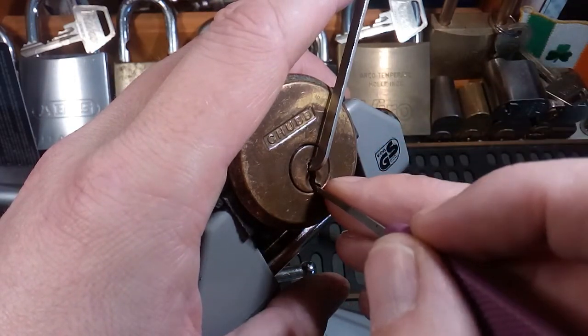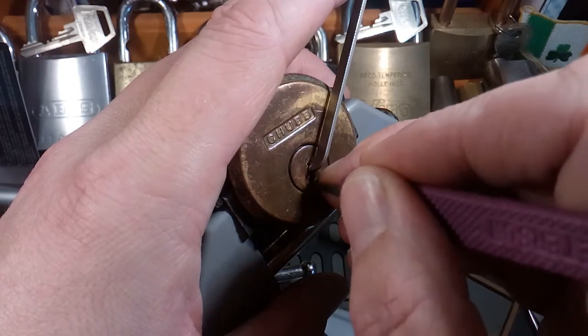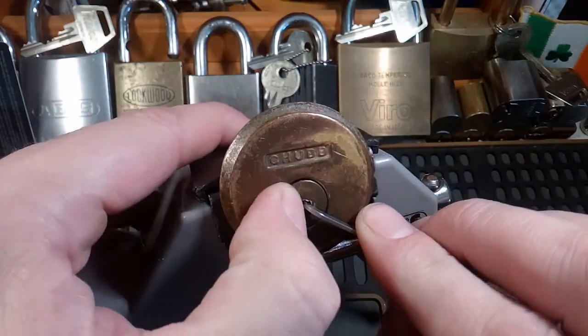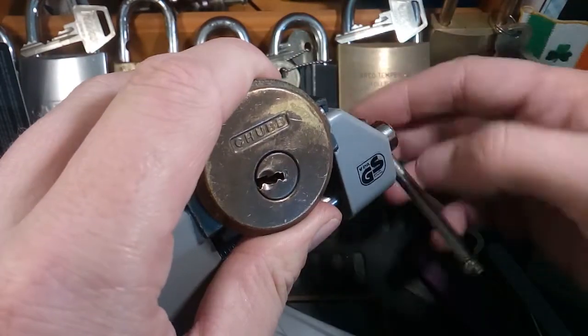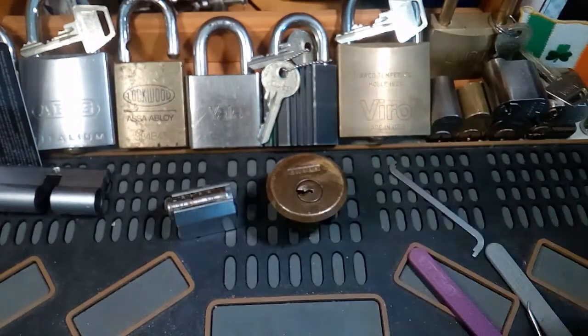Tough lock, some spool ping pong going on here. 5, 6, yes, 6, and we're open. Yoo-hoo, not bad at all. Yeah, baby. Have to be careful with this, no clip on the back, as I found out the very first time I picked it, the unfortunate way. But it's all good. All is well that ends well.